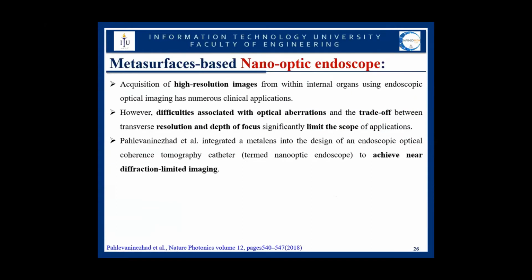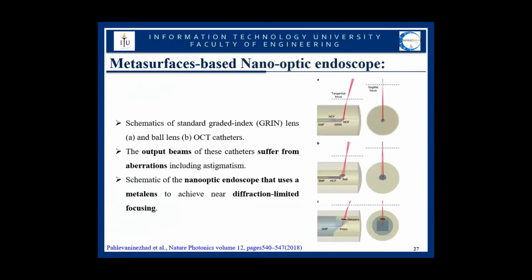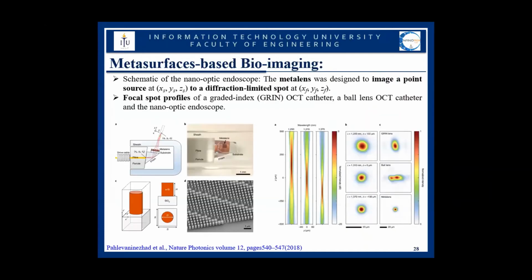Then it was again from Professor Capasso's group. They have used these meta lenses for nano-optic endoscopy. Conventionally, with a single mode fiber, gradient index lenses or a ball lens are used for the focusing of the signal. However, these conventional lenses suffer from aberrations and astigmatism. So they introduced a meta lens to realize diffraction limited focusing, and they call it a nano-optic endoscope.